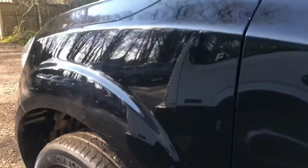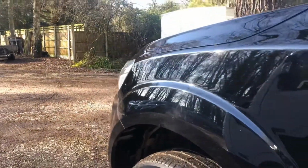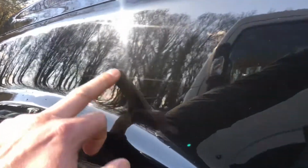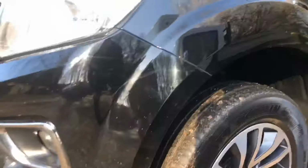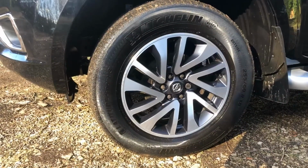Right, so front wing. There's no obvious dents. There is a very light scratch there, and I can't feel it on my finger, so I would hope that would potentially polish out. So front wheel and tyre. Wheels in good condition. It's a Michelin tyre. I would say there's about 5 mil of tread.